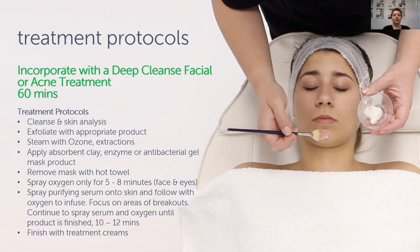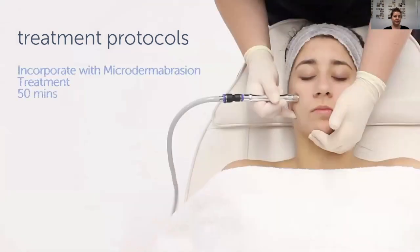After you've put your mask on, you'll take it off with a hot towel, and then you're going to go ahead and do your oxygen the same way that we've been doing it before. So spray the oxygen first, then spray your serum, and then come back and seal that in with your oxygen again. By the time you've done that, and then you add your treatment creams at the end, you're looking at about a 60-minute treatment for that one. So that's for your acne and problem skins.